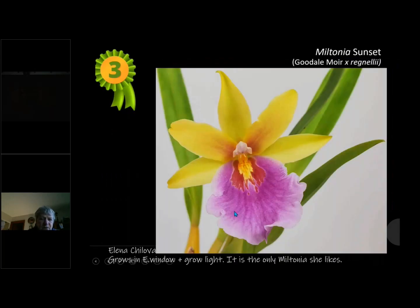Elena grows this Miltonia Sunset. Now, this is Goodale Moir with Rignalii. And she says it's the only Miltonia she likes. Now, you have to differentiate.